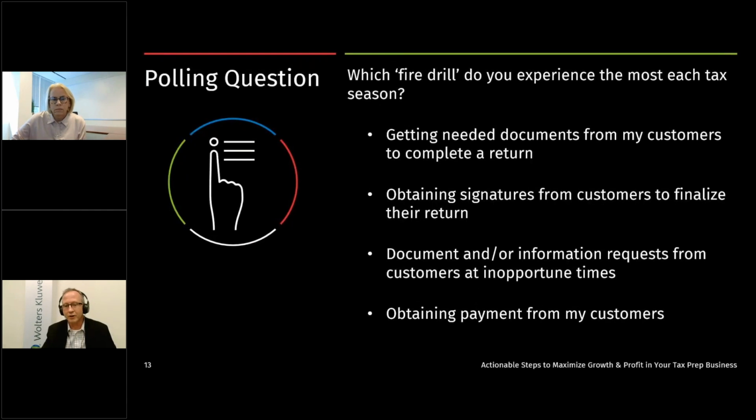Now, we know what a fire drill is, right? It's not typically a good thing. When you have a fire drill, it's not because someone's inviting you to a party. Something usually bad is happening. So what we would like our attendees to do is please answer the question and tell us, which fire drill did you experience the most this tax season? We'll give our attendees a little over a minute more here.